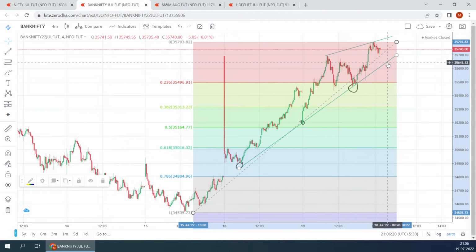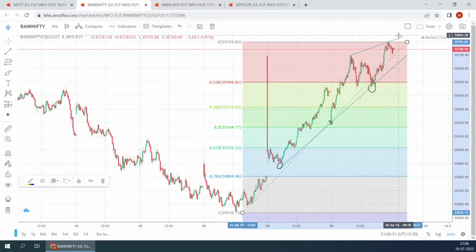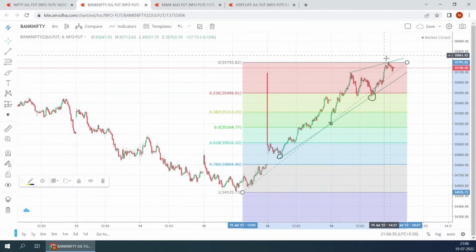Now for it to fall, as soon as this trend line is broken, we can quickly expect a target of this particular area. But will we go ahead and short right here? The answer is no. We'll wait for an upward movement here first. That is when we will probably do a short.